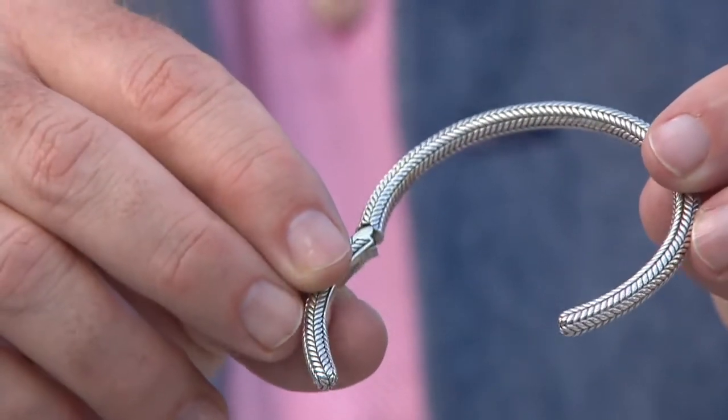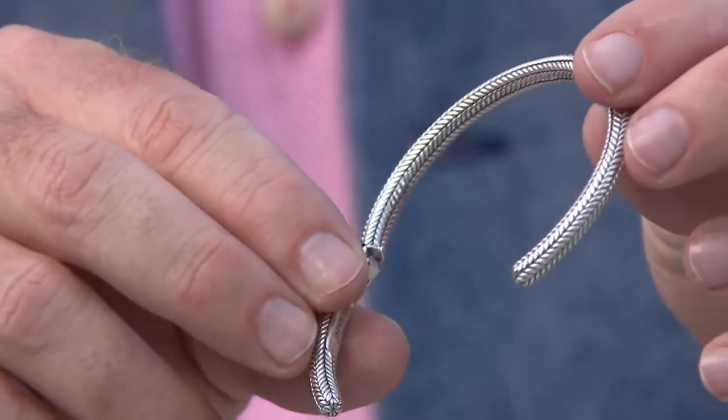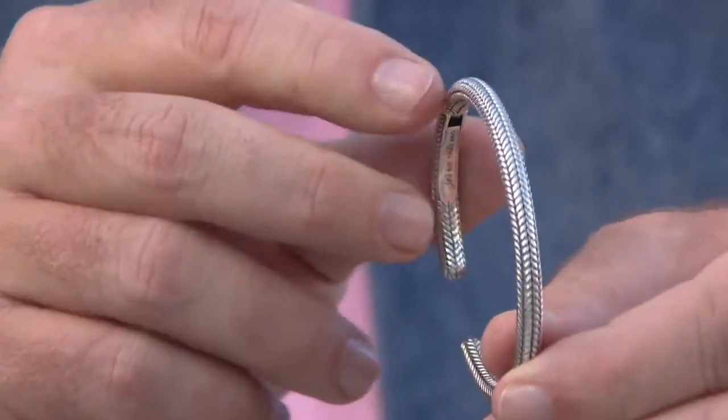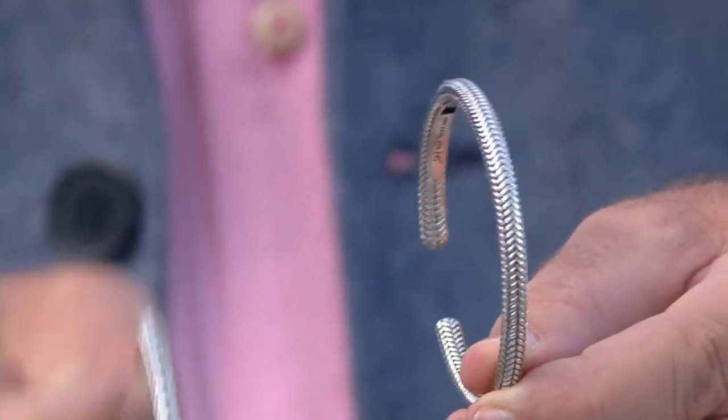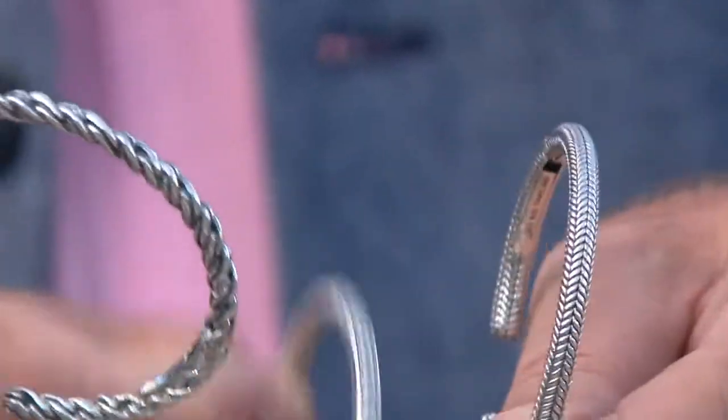So for all of my friends who just love classic, think herringbone, think chevron pattern, but look how it's rounded. Yeah, boy, that's gonna go. Carved, that's killer detail. And you know what my favorites are? They're all my favorites. You can't choose a favorite.